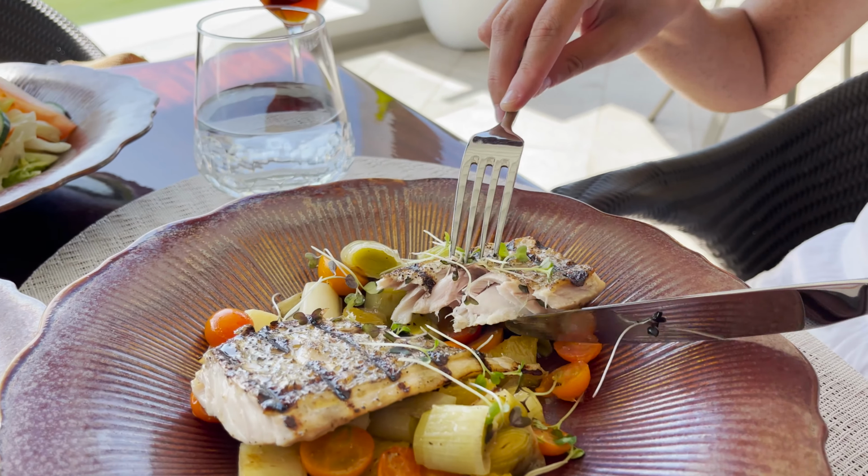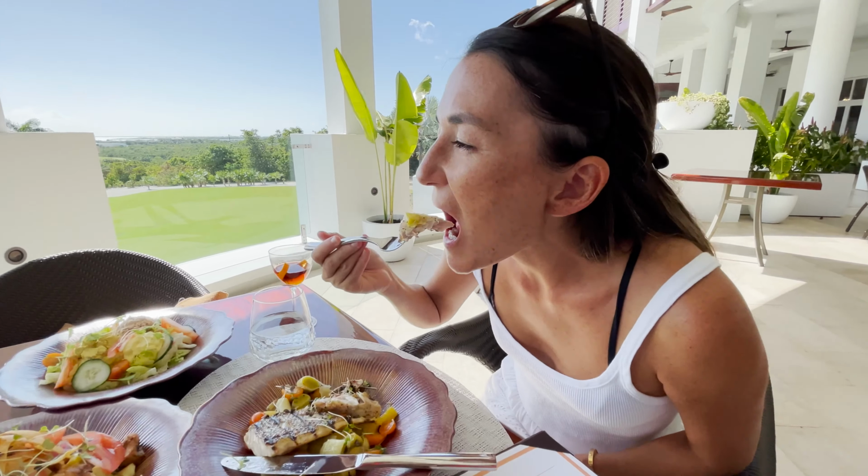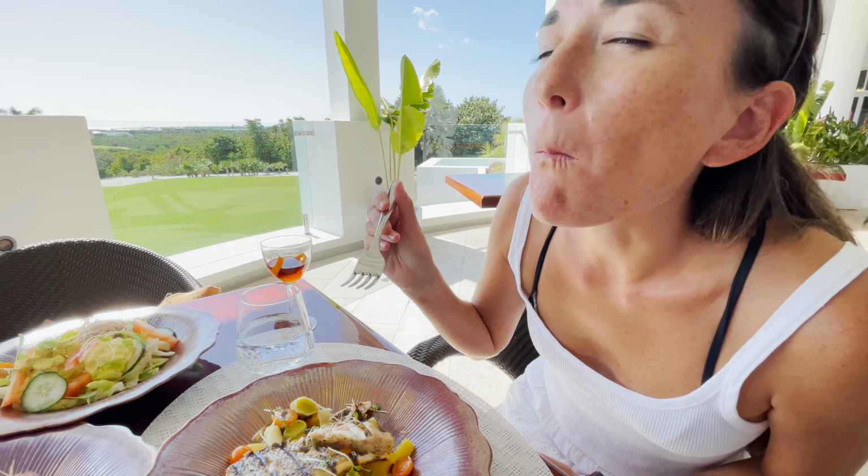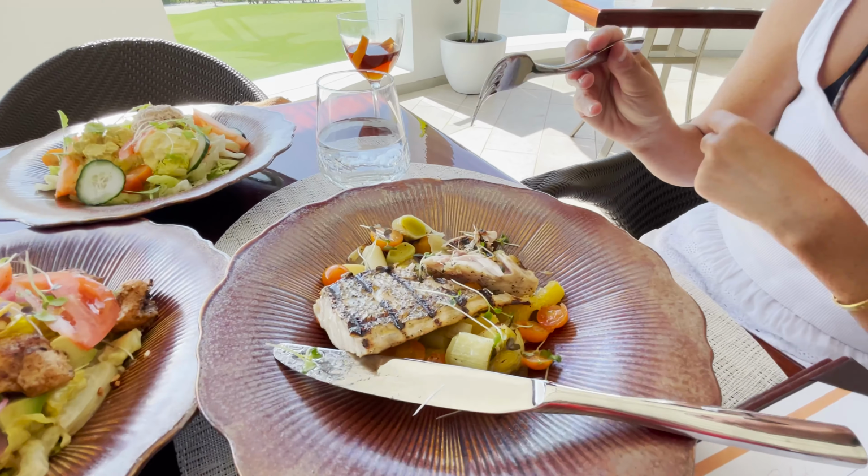Look at that snapper, so flaky. All right, Nora, let's take a bite. So good. Wow, I can't wait to taste it.